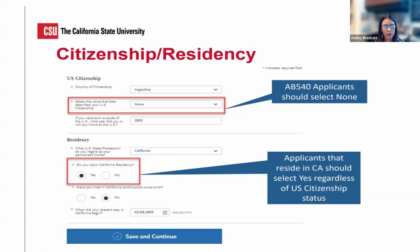And then no matter what, make sure you claim California residency. Some students will think, well, I'm saying I'm not a citizen, so they'll say no to California residency. That just means that you live here in California. That's going to ensure that you're not charged out-of-state fees. You want to be charged in California, and then you would just put when you began your stay in California.